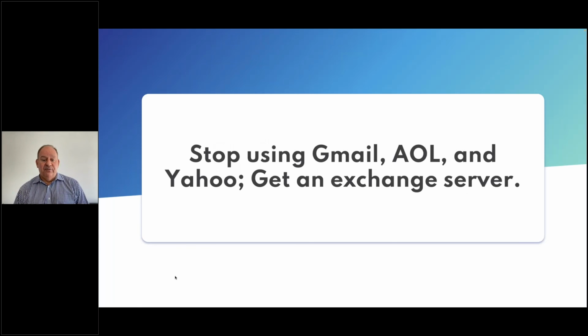Stop using the free email. They're free for a reason. They use the information to advertise. They may or may not have great encryption. They may not be using as much of the software that's out there to protect the email coming in and out, usually a lot more spam and potentially phishing. So get yourself an Exchange server to protect yourself.